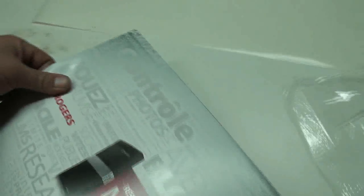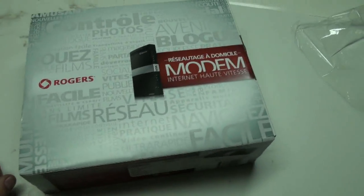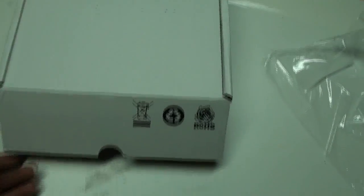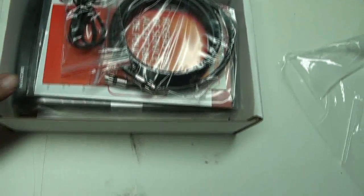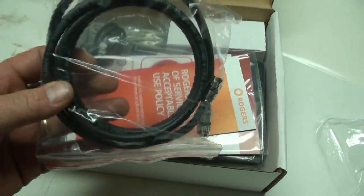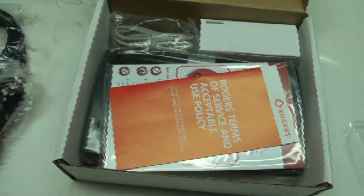So let's get this cover off of here. I don't need two hands. Okay, so I don't know much about SMC Networks, but here we go. So what do we got in here? A hunk of cable. I don't know what that's for. And that's some power cord. I'm gonna need that.